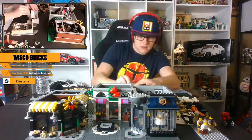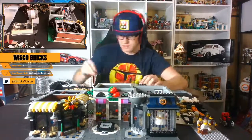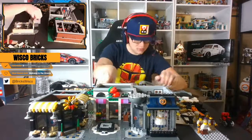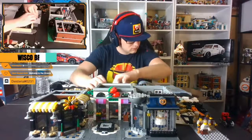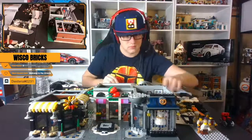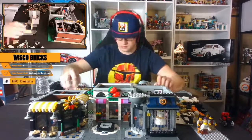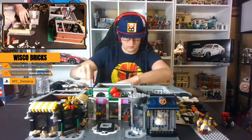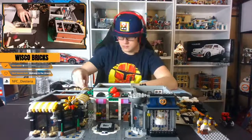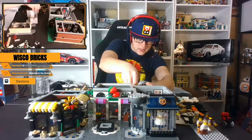I need to secure these walls down, because that's going to be happening a whole lot more here in a couple minutes if we keep building the same bricks on top of one another. All right, here we go. Now we get to secure them down here.